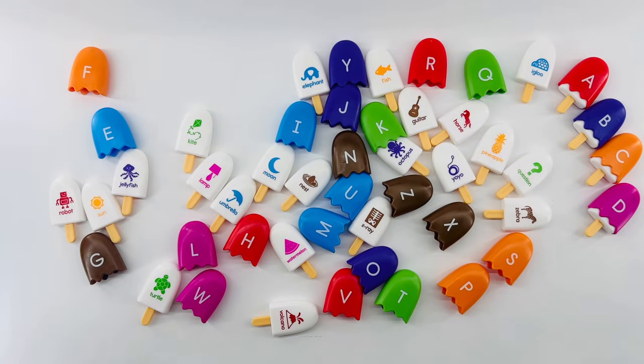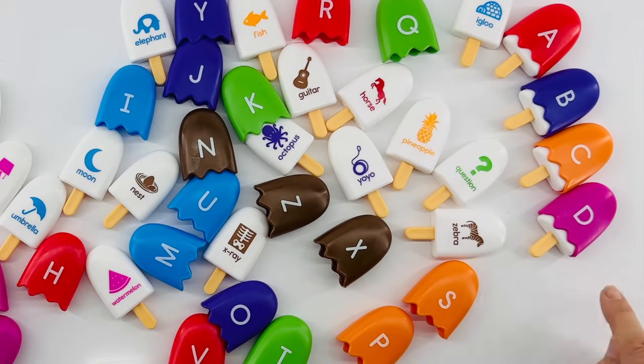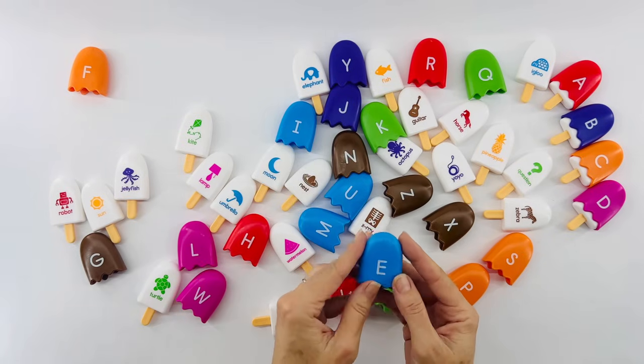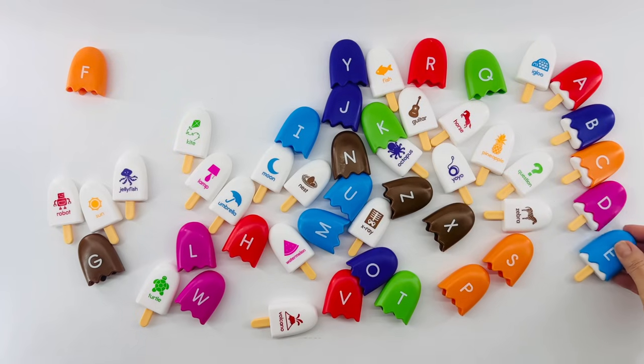What letter comes next? What comes after D? Let's see. A, B, C, D, E. We're looking for the letter E. Well, here's my color blue, and that's the letter E. E stands for elephant. That's right. Here it is. E is for elephant.